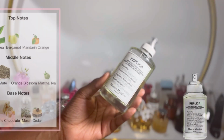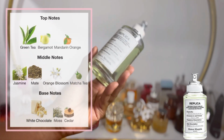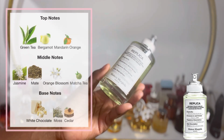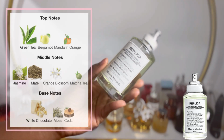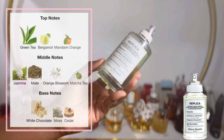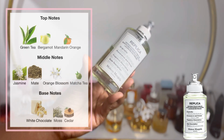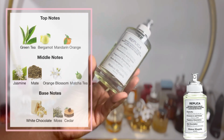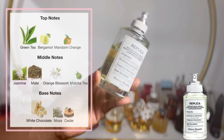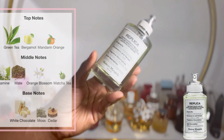Maison Margiela Matcha Meditation. Y'all, this perfume is so calming. I love to wear this fragrance when I'm going to bed, when I'm fresh out of the shower. This is just such a calming scent. I don't know what it is. I think, just like Kilian Princess, it's just that green tea note that makes it so calming. There's also a white chocolate note in here, which just makes it so creamy.